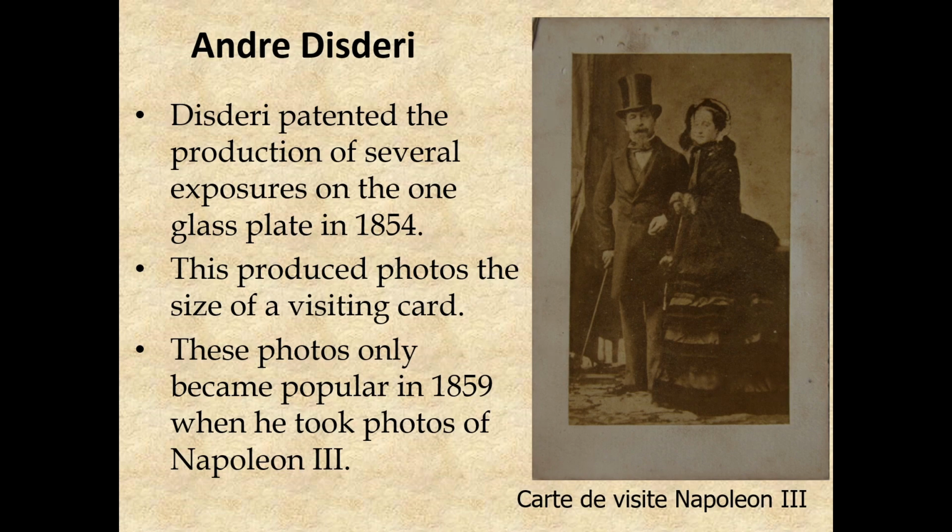So it was just 15 years after that invention of photography that he patented this small exposures on a standard glass plate. But it wasn't until 1859 that they became popular. This is when he produced these cartes de visite for Napoleon III. And after he produced those and people got to know there were these ones of Napoleon III, it suddenly became a very popular photographic method.